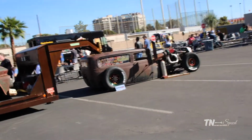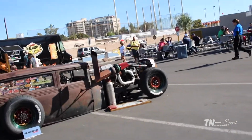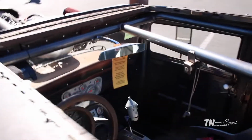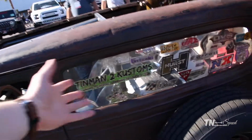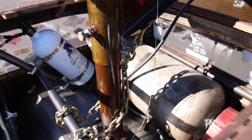Got a fifth wheel on a rat rod. That's a big old twin turbo diesel too. That's a big old twin turbo 6BTT, I guess? Yeah, I think this wins for the best rat rod here. It's got a fifth wheel, got a big twin turbo diesel. Yeah, they did a really good job on that. Oh, look, they even have a 10-man shifter. That's really cool, because it's called 10-man 2 Customs, so that actually fits pretty well. Interesting way to have it. Yeah?